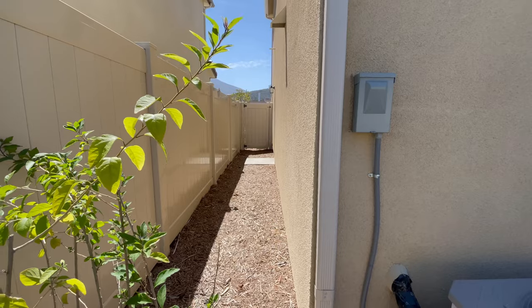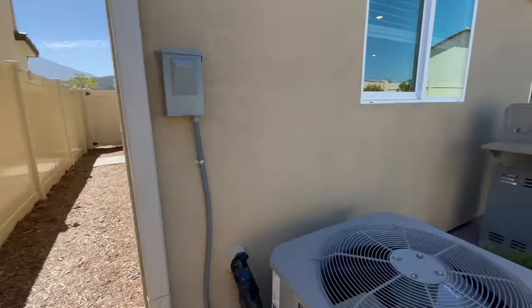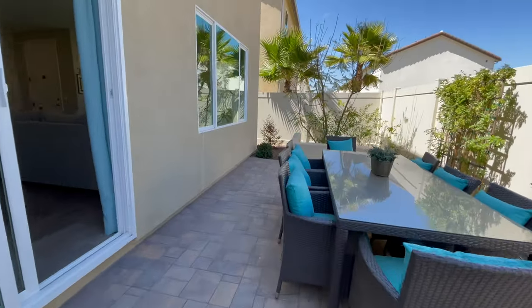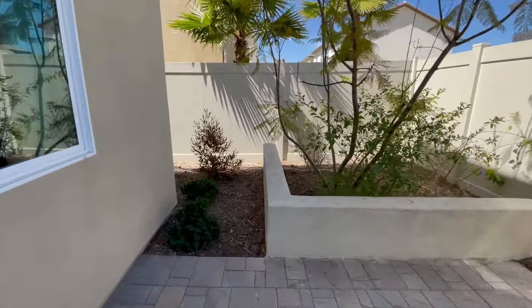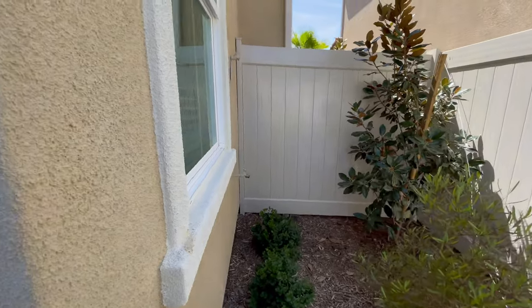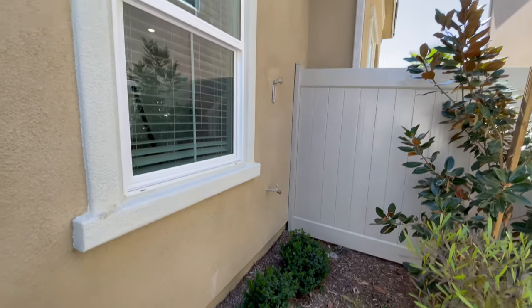All right. Got a little gate. Looks like another entrance into the garage. Oh, okay. That's good. And this unit here, actually, is in the shade, which is great. Right now it's about 10:30 in the morning when we're shooting this video, so that gives you an idea. Looks like a couple of water spigots there.